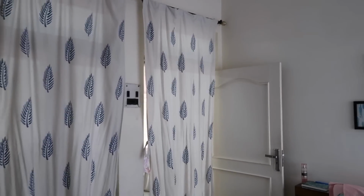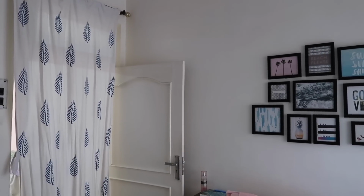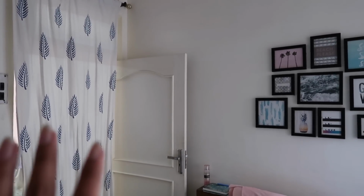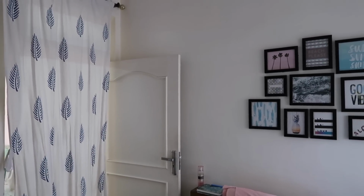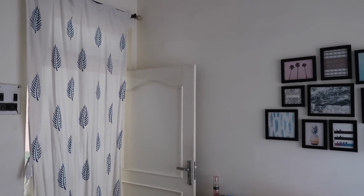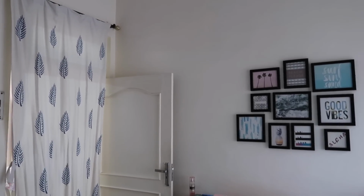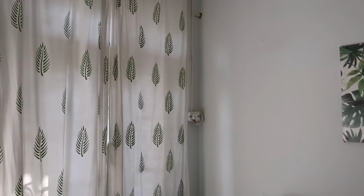And these are the LINENWALAS curtains. Quality is so good, and these curtains shrink 4 to 5 inches after the first wash. So make sure that you buy 4 to 5 inches longer because it's cotton, so it does shrink, but it will shrink only one time and then it will be the same. So yeah, I really love these curtains, you know. I also have this in green.